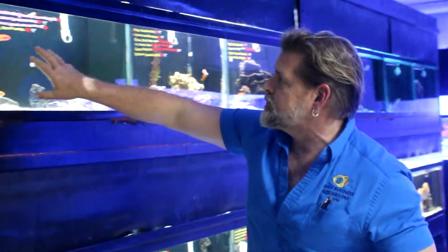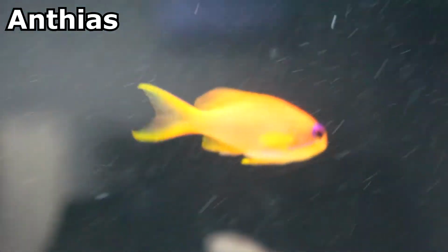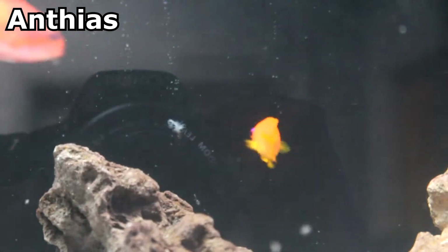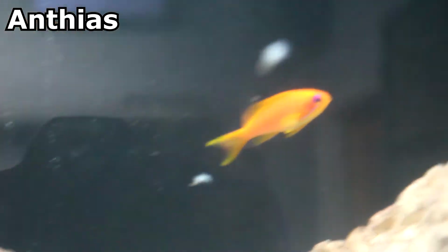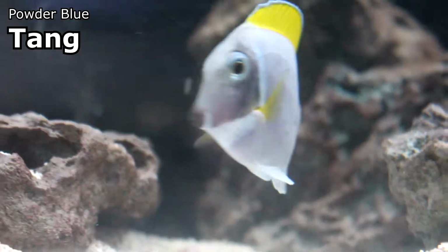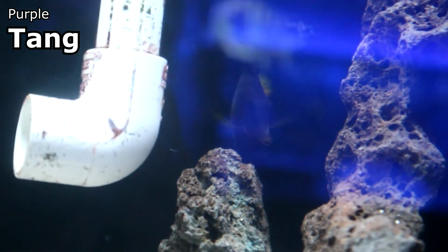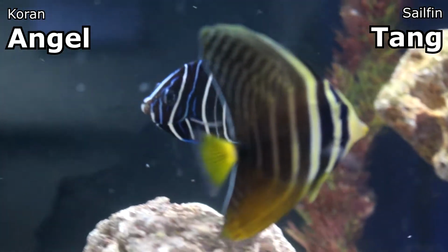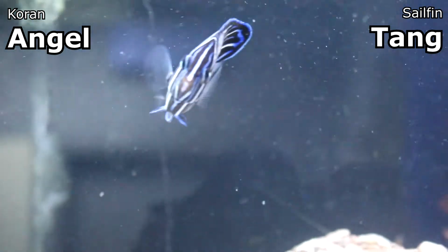Okay, so in saltwater this week, so far we have unbagged some really pretty anthias that are already up and swimming close to the front of the tank. In fact, I think one's jumped from this tank into that tank. So we've got some really cool anthias in. We've got in a beautiful powder blue, a young powder blue that's really nice. I also got in another small purple tang. Haven't seen a lot of purple tangs in the last week or two, but I've got one right now. Beautiful baby sailfin tang in, beautiful Koran angel in as well.